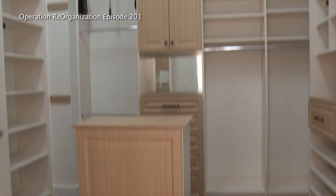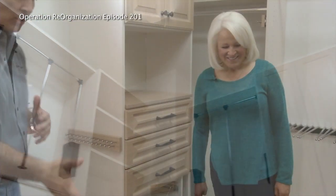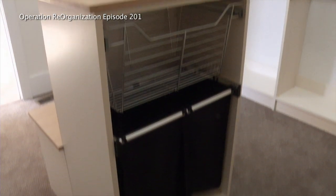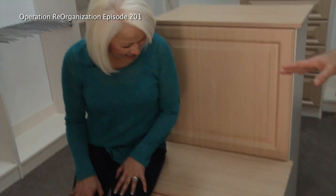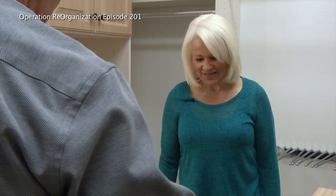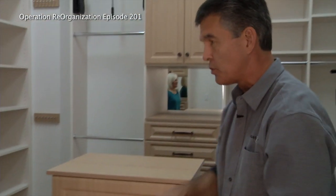Oh my gosh, yes. Is it beautiful or what? Look at this. So let's start by looking at the island. I love the island. It's nice when a closet has enough space for an island because it just adds so much. You have the space to sit down here and put your shoes on. We put this raised panel on the back of it, which I love the color. It's fantastic. And of course, down here, we have this really deep drawer for blankets or for thicker items that you want to put in there.